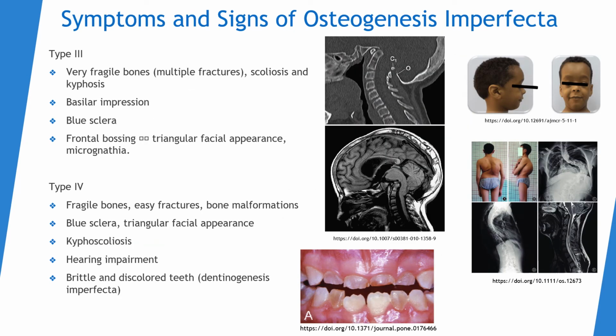Type 3 also probably will present with multiple fractures, and scoliosis and kyphosis are included in this type. Basilar impression and blue sclera also will present in type 3. Frontal bossing turning into triangular facial appearance and micrognathia will be apparent in type 3 osteogenesis imperfecta.